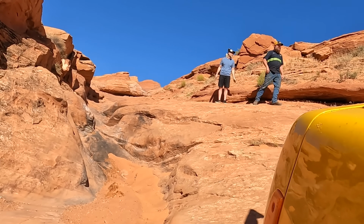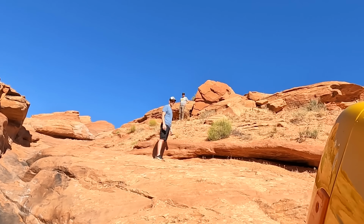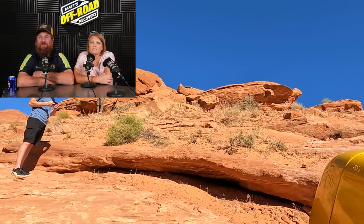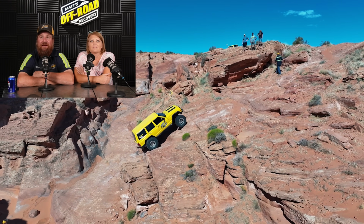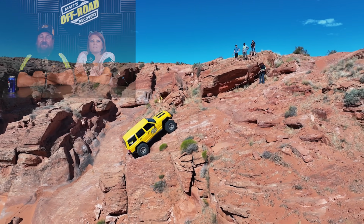And I honestly thought that the banana would climb out of here, but it wouldn't. So we're going to have a dedicated winch point on the top of this, because I think everybody's going to have to winch here. If the banana had to winch here, I think everybody's going to have to winch here.